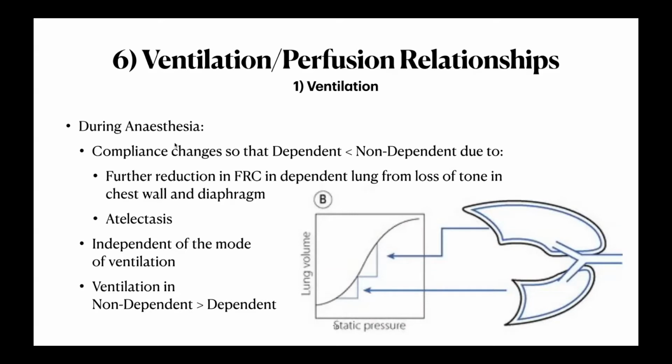Now, during anesthesia, the compliance changes so that the dependent lung is now much less than the non-dependent. This is due to further reduction in FRC in the dependent lung from loss of tone in the chest wall and diaphragm, and also due to atelectasis. In other words, if you look at the dependent lung here, because of the loss of tone in the chest wall and diaphragm and atelectasis, it's now moving from the compliant part of the curve to the non-compliant part of the curve, which is down the bottom. And the top part of the lung, the non-dependent lung, is now moving to the compliant part of the curve.